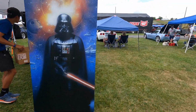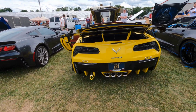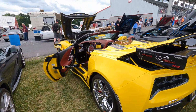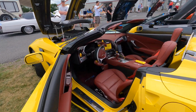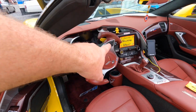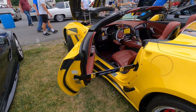And then another custom car. This has been featured down at the Corvette Museum. ZR1 with the ZTK package on it, convertible. It's probably one of the most modified and most custom Corvettes that I've ever seen, and probably the most customized ZR1. Check out the steering wheel. No top, no bottom to it. Just a lot of customization done on this car.